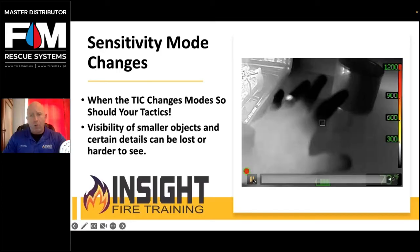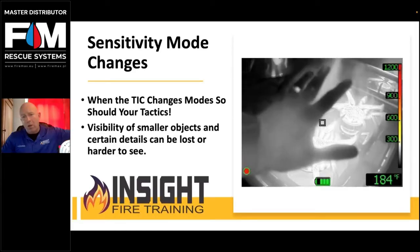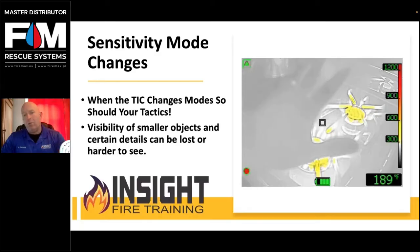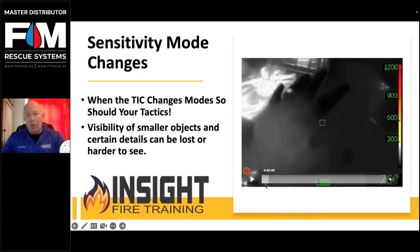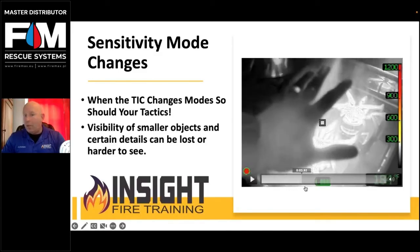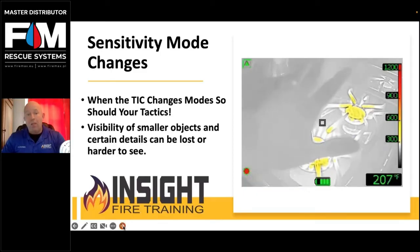Watch this. Standard fire service TIC, my hand goes over the top of a gas burner. My hand doesn't change temperature. The background changed. The camera switched to low sensitivity or low gain. It focused in on the heat. My hand almost disappears. My hand hasn't changed temperature. Now, I don't want to leave it over that burner too long, but I'm trying to show you that every camera has a pro and a con, and you need to know how your camera performs in low heat and high heat and how that affects your ability to see. That is a big deal.